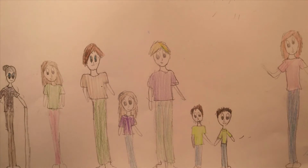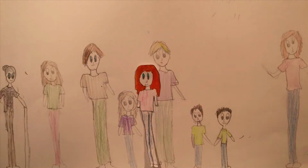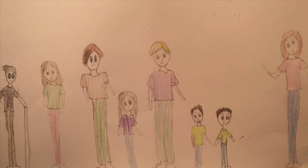Have you ever walked along a street and realised that some people look a bit like you and some people are completely different? Well, that's because of DNA. Let's start by looking at how your DNA is passed on to your children.